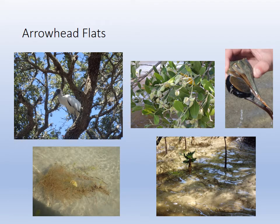Nice wood stork watching us from some of the live oaks. Next to that, you have the propagules of a black mangrove. And then you have a living lightning whelk, a predatory snail. You can see its operculum is its covering when it closes in. It's its trap door. And it's coming part way out, so you can see its dark body.